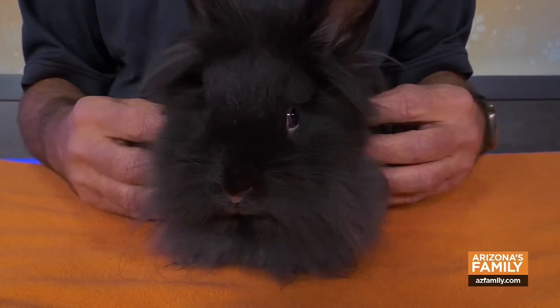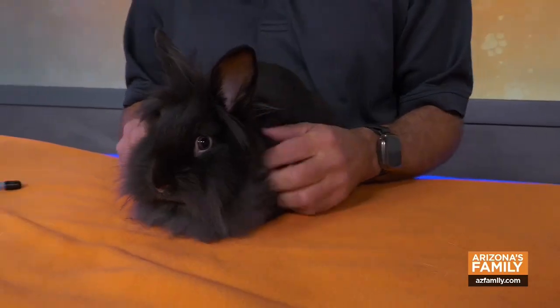She was so small that she actually just got spayed yesterday. So she didn't make weight until then. So she's a tiny little thing, and she's really, really beautiful, like a lion head mix of some sort, really cute.